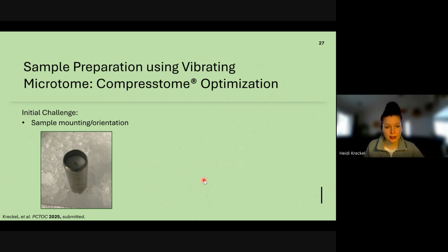And so my very first challenge began very early on, in the initial stages, where I started by mounting the sample. And as you can see here, I have a nodal section with different shoot tips. It's kind of hard to see. There are little dots on either end of that nodal section. And as you do for most vibrating microtomes, you mount the sample perfectly flat onto a sample stage with just some super glue.